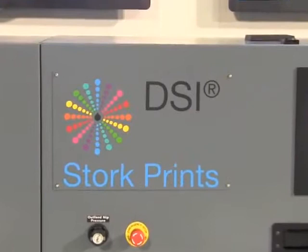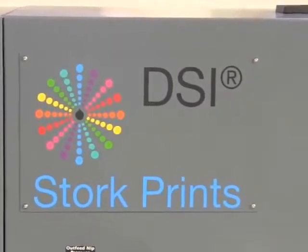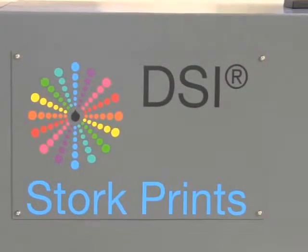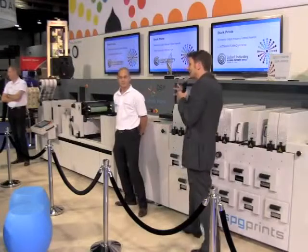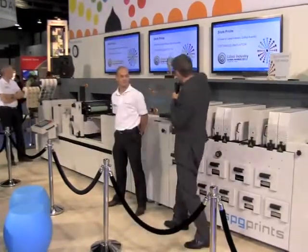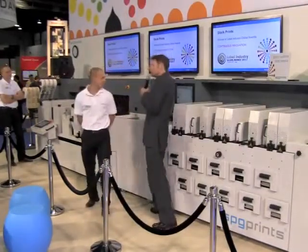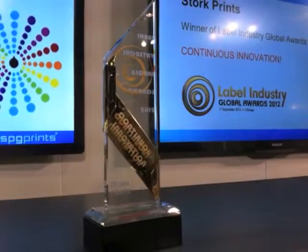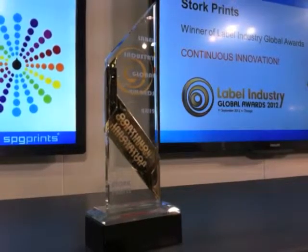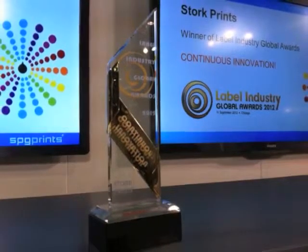And in fact, there's a little bit of history being made at the moment, because this is the first time the DSI has made an appearance at a North American exhibition. And on the subject of making history, yesterday evening at the Label Industry Global Awards, Stork Prints picked up this trophy here for continuous innovation. And it's that continuous innovation that feeds into new developments like the next generation DSI.